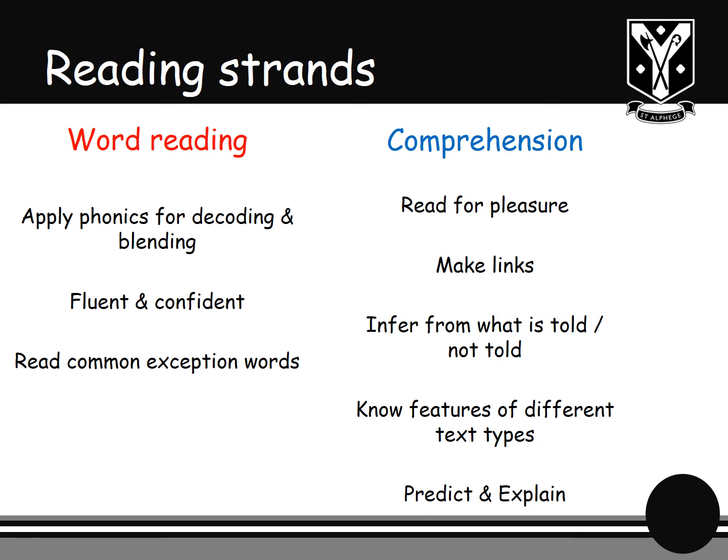Reading skills are split into two strands, word reading and comprehension. Word reading is often established quickly as children master these skills in phonics, which can give the impression that children should be moved on quicker to harder texts. However, comprehension gives us lots to explore, even if the text is read confidently with fluency and expression.